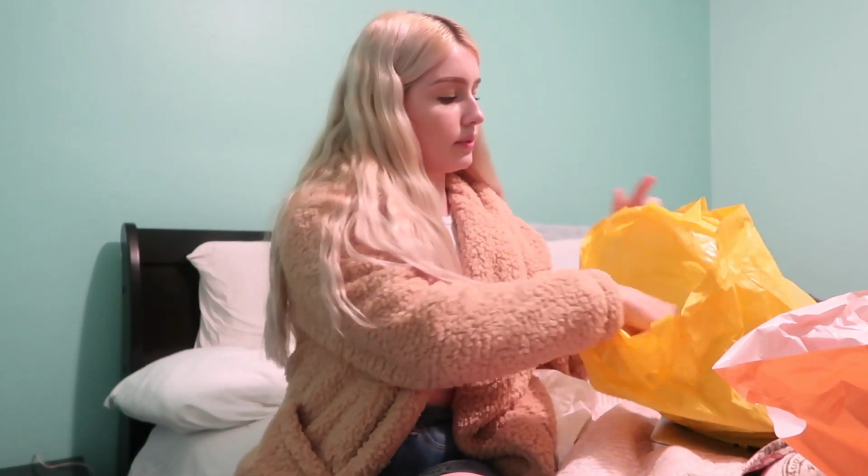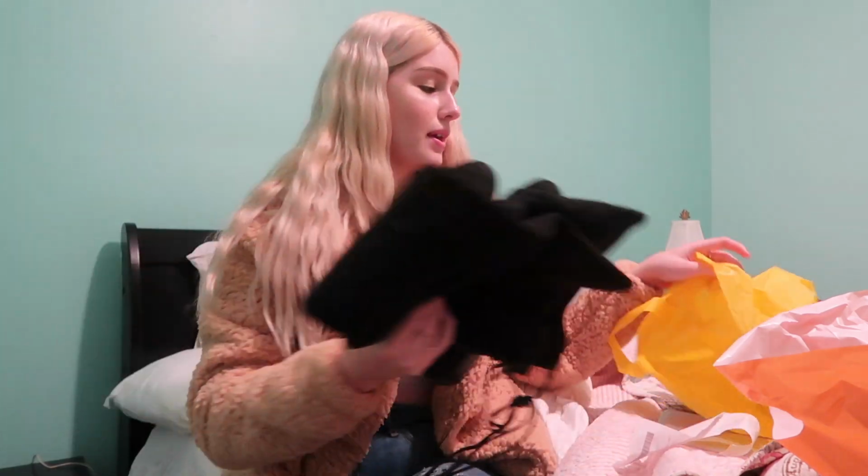And then I just got one thing from Forever 21. It's just these black knee-high boots. I've always wanted a pair of these, but every single one that I find always has a big heel. And I don't want a big heel because I might wear these to school one day. I don't know. But yeah, so I just picked those up. There's 30% off, so got that.